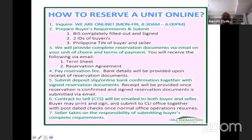Now, currently, still in Cebu, they're still under ECQ. If the operation has not been normalized in that area, the buyer can still keep the hard copy of the contract to sell. Since they will receive it by email, they will have to print it and sign it page by page. But we will need the hard copy again because we will have to make sure it's notarized by us. So when normal operation resumes, that's the time you will submit the hard copy of the CTS, all signed by the buyer. The seller takes the responsibility of submitting the buyer's complete requirements.